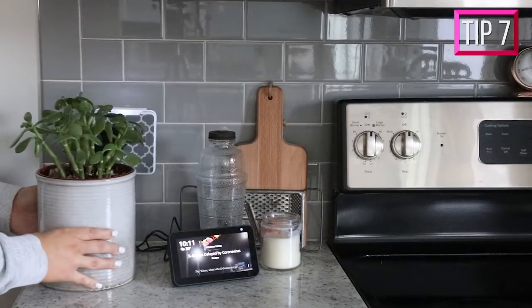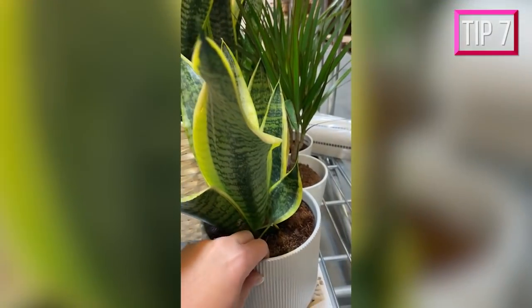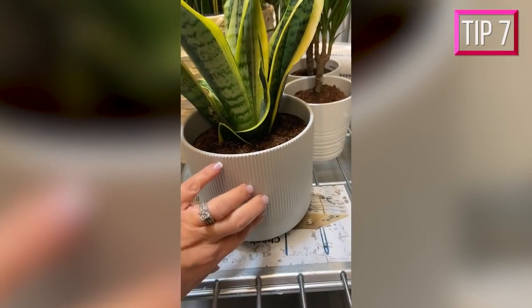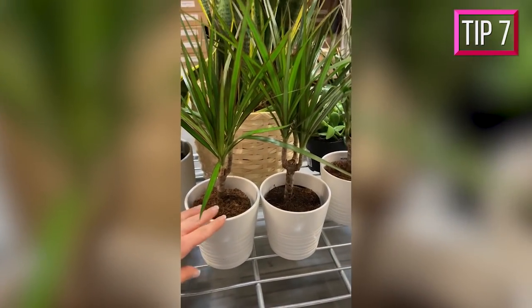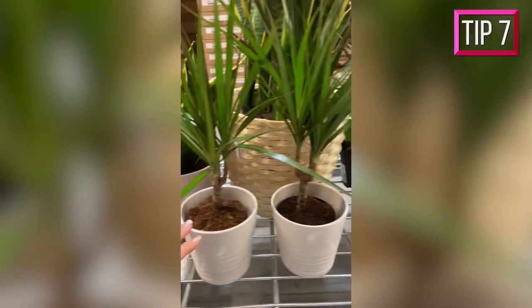I like to get most of my plants at IKEA. Hey guys, so I'm at IKEA right now. I needed to grab some plants for my house, and this is my favorite place to get plants. So I have quite a few, so I'm gonna show you what I'm gonna buy. So I'm grabbing this one with this little basket, and then I needed another one of these for my office. So I'm grabbing that and this little gray pot. And then these are on sale for $1.99. And then the pots are $2.99, so $5 for each. And I've got 3 of those.